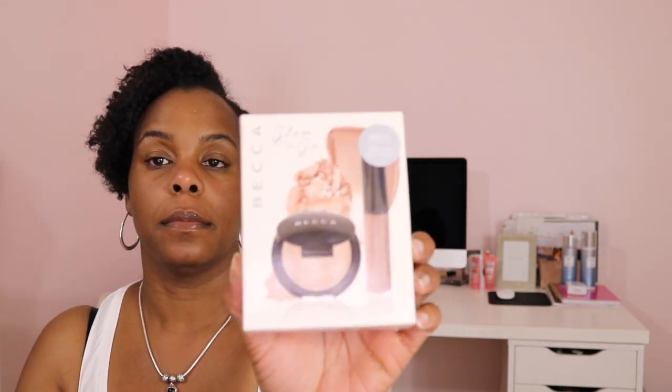The next thing I have is this Becca Glow on the Go. This was $9.99, yes, at TJ Maxx. The next thing that I have from TJ Maxx is the Kat Von D Lock-It Color Correcting Eyeshadow Primer. And they were $2.99 a piece, and I got Deep and Tan.